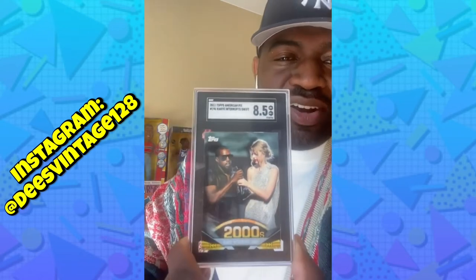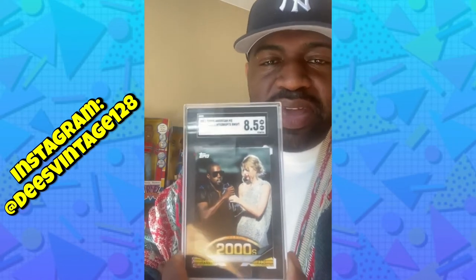We all remember Kanye West, Taylor Swift. I have this card Topps. It's a very popular card. Rare card to find out in the street, but if you go on eBay, you can find it. Again, pure gem, and I think this will get more Black people into the collectible space.